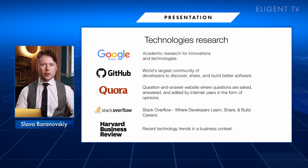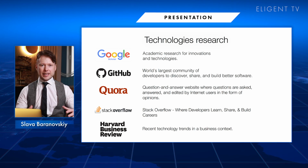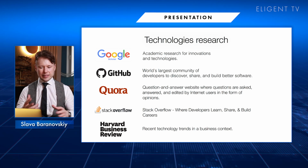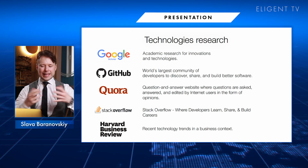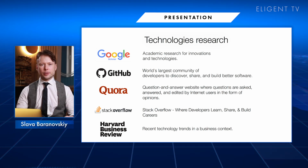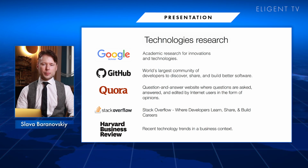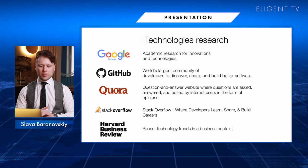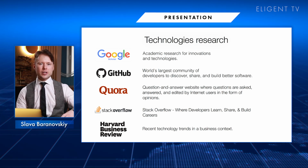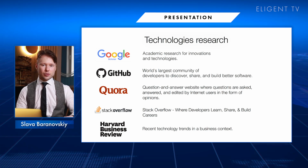Also, you can go to Quora or some relevant and similar platforms where you can ask a question and get a reply regarding the technology, possible solutions, and again, get a clearer picture. There is a platform called Stack Overflow, where again you can ask multiple questions regarding the technology and get a bit more insight. And also there are multiple resources where you can read newspapers and magazines regarding recent technologies and trends, in order to understand what kind of technologies can be a good decision for yourself.